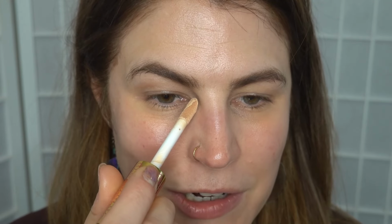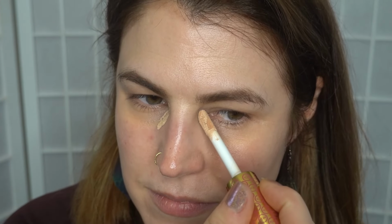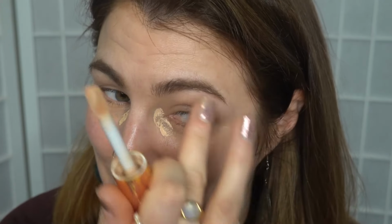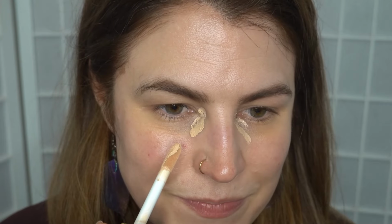But I don't like doing my makeup sitting down. I do my makeup standing up generally. What's going on with this eyebrow? Let's put that back. Yeah, I do my makeup standing up usually.